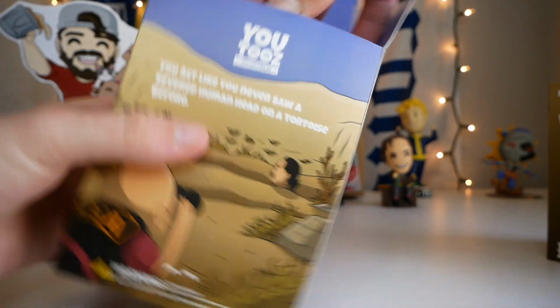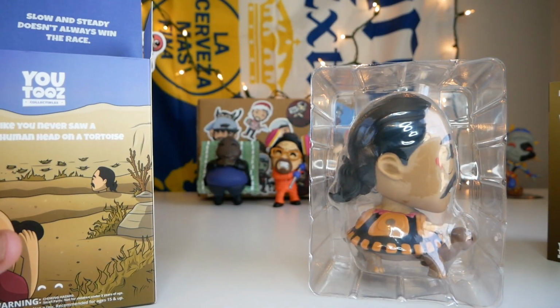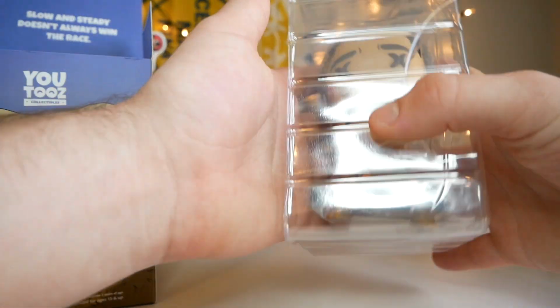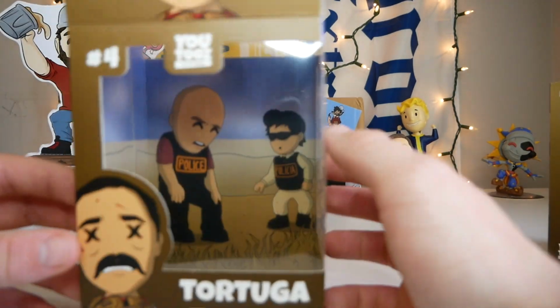Alrighty, let's take this figure out, and wow, this thing is so massive. Holy crap. This might be the biggest regular sized Youtooz figure that I've ever seen. But before we check the figure out, let's check out the design on the inside of the box here.